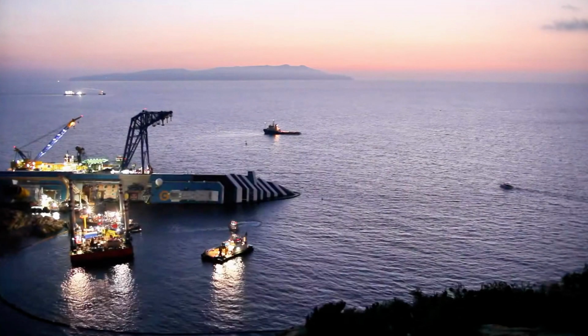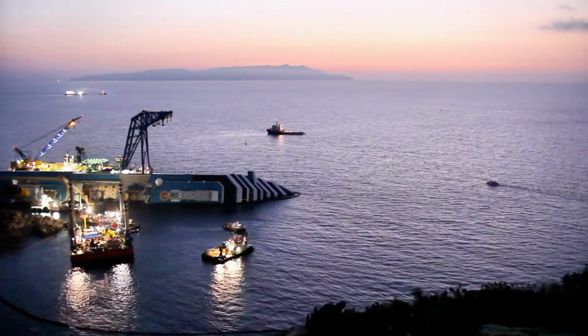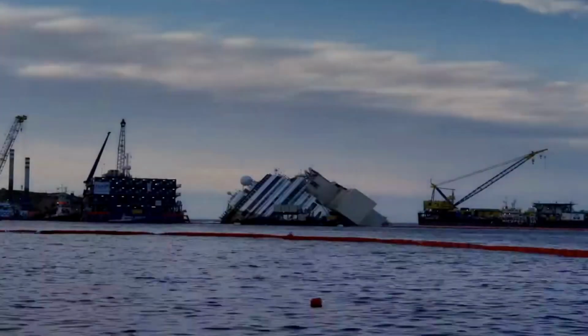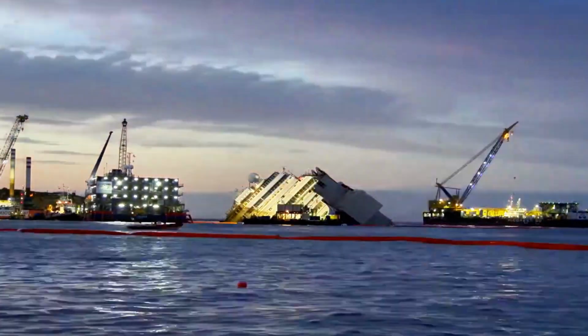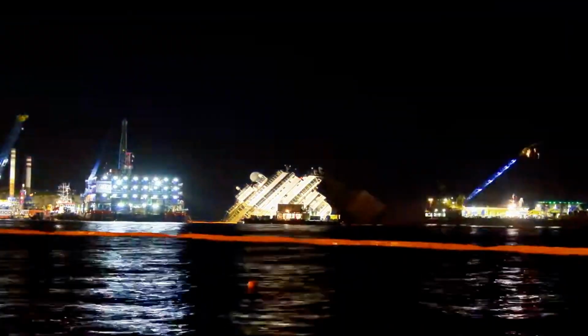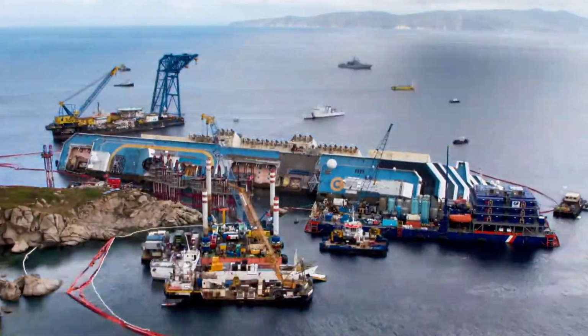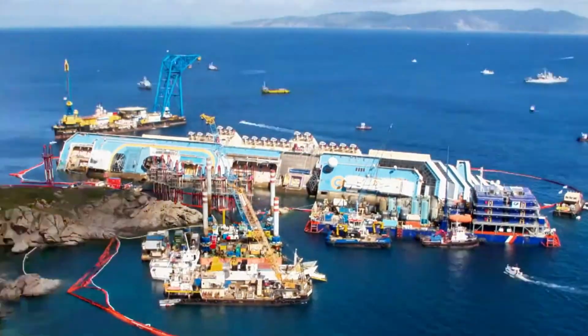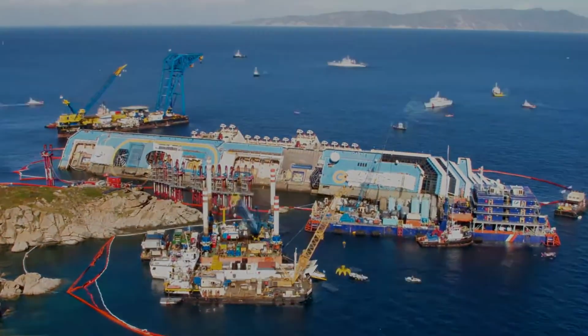The process began with attaching cables at strategic points on the ship, anchored to both the shoreline and the seabed. Strand jacks then applied controlled incremental force to these cables, gradually twisting the vessel from its listing position towards an upright position. Engineers meticulously monitored every phase of the rotation with real-time sensor data to ensure the vessel's structural integrity was maintained throughout the process.